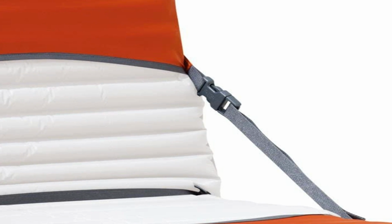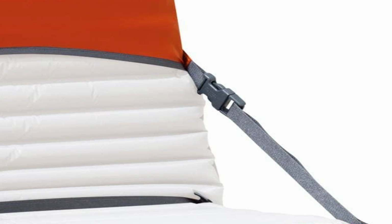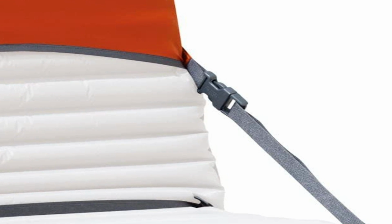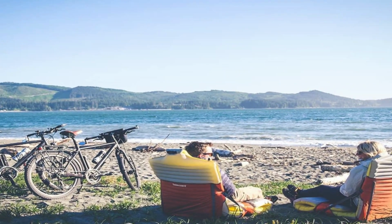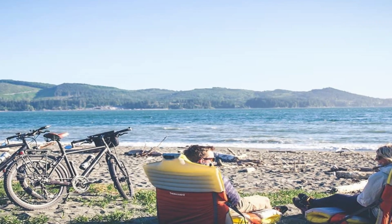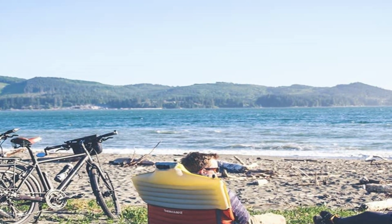You'll also vastly improve the appearance of and extend the life of your pants or shorts by sitting on a pad instead of the ground. The Z Seat is extremely lightweight and super convenient to deploy and pack away for quick trail breaks, which makes it ideal for use throughout the day. Whether you're backpacking or day hiking, the Z Seat is a must-have.